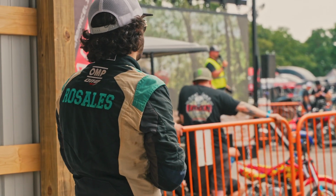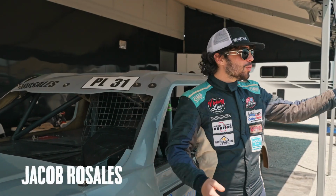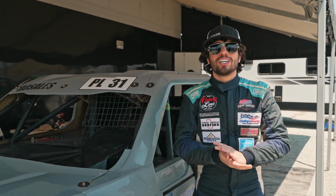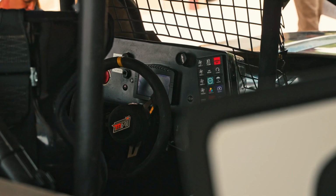Hey guys, we're here at Jay, Oklahoma at Memorial Day weekend. So far the facility's been amazing. Look at all the people that come out here, the track's been great. We've been having a great time out here. There's nothing like this in off-road racing that we have, so it's really cool to come out here and see that so many people still care about the sport and are trying to grow it.